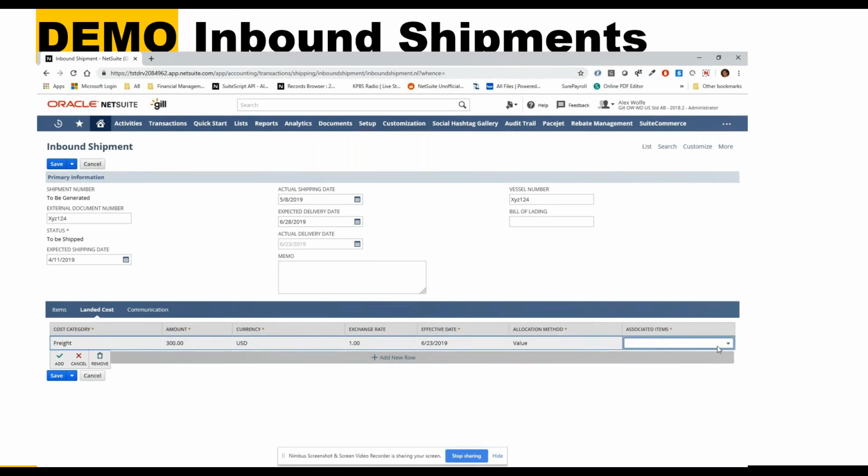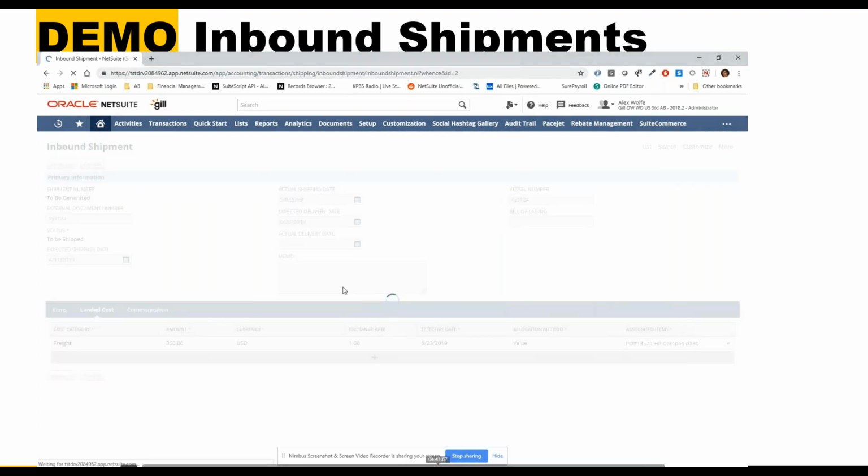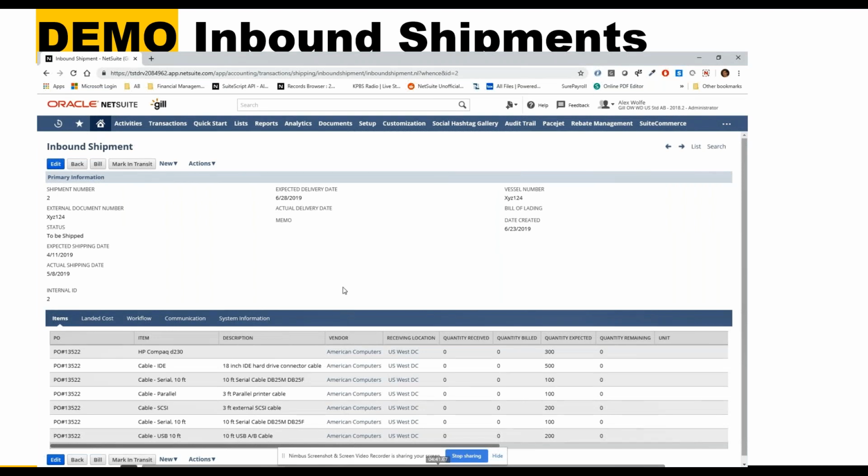So I'm going to use the allocation method value, and then I'm going to pick my item. That's my HP compact. Okay, and now we'll save my transaction on my inbound shipment record. Okay. Next step is to mark this in transit.